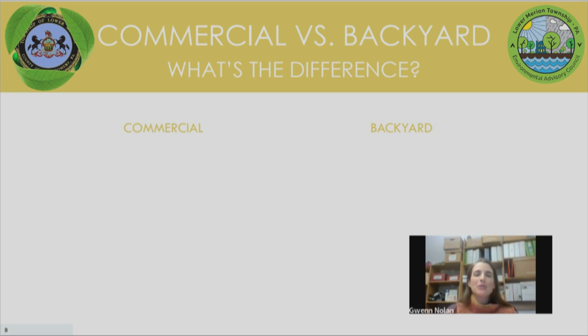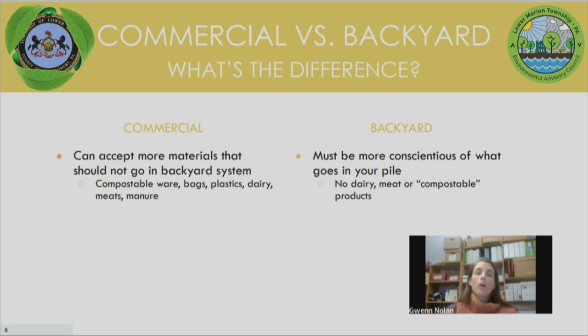Commercial versus backyard composting. This is where I see a lot of home composters get tripped up, because especially right now, there's a lot of compostable materials on the market in terms of single-use items. Those are usually only meant for commercial composting environments. Those aren't things you should put in your backyard composting system.